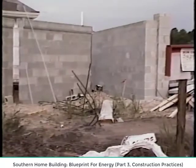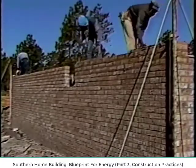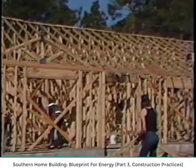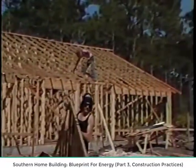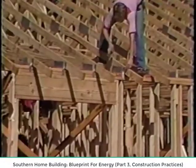Three basic types of walls are constructed in this area: concrete block, load-bearing or Norwegian brick, and wood frame. Brick veneer is a type of wood frame construction. One of the most common forms of construction in this climate area is wood frame. Framing forms the skeleton of the wood house.